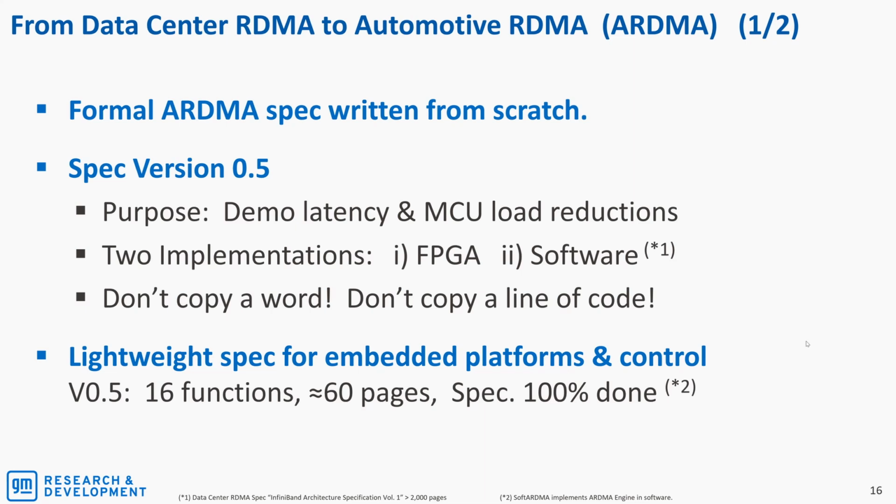So we have two implementations of the ARDMA protocol engine, one in an FPGA and the other in software. The software implemented ARDMA engine, we call it soft ARDMA, can be useful if you imagine an automotive electrical architecture where some ECUs are already equipped with ARDMA capable hardware and other ECUs are equipped just with standard Ethernet controller. In such a situation, you can install a soft ARDMA protocol engine on the nodes that are not ARDMA capable just yet, and nodes can talk to each other.